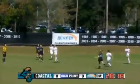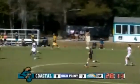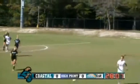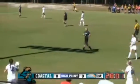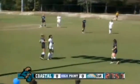Here's Day. Crosses in front, easily played that time by HighPoint, and they were trying to find Whitaker. And Whitaker now going to try to battle this time with Cammie Skladany, and good body work that time by Skladany as she was able to wall off any kind of attack from Janae Whitaker. That's a matchup I'll keep my eye on the rest of the game. That's going to be a good one, Cammie and Whitaker.